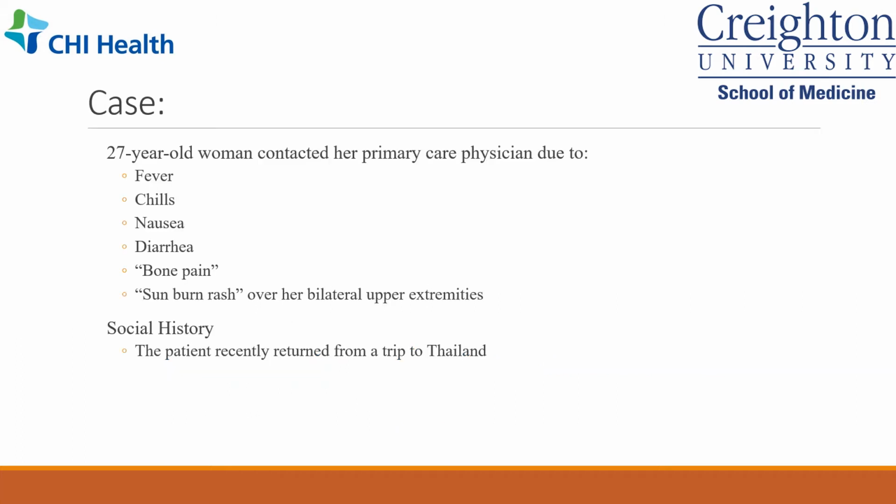Our case is a 27-year-old woman contacting her primary care physician due to the following symptoms: fever, chills, nausea, diarrhea, bone pain, and a sunburn rash over her bilateral upper extremities. She has recently returned from her trip from Thailand 24 hours ago.